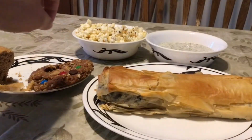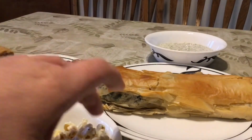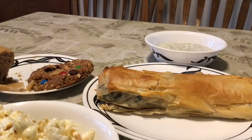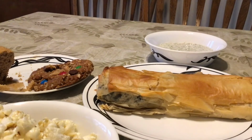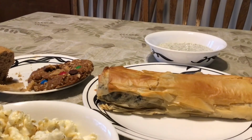Okay, now on to the Palace Athena popcorn. I'm just gonna move it. It looks like popcorn. And the honey's a nice touch. Not really sure I taste the thyme. Yeah, it's almost like a kettle corn.